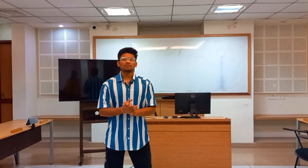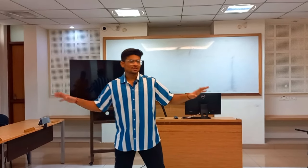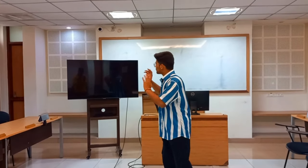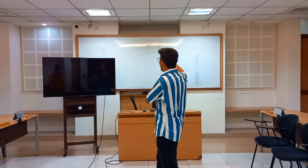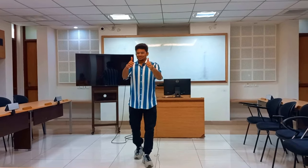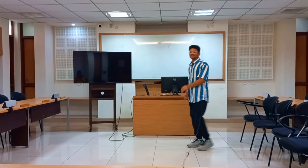So this is another type of classroom in Aryabhatta. This looks like a meeting room. If you have any meetings or if you want to study with a group, you can come here, you can sit, you can use TVs, you can use a PC, you have a whiteboard, you can study here and you can set up your meetings. I think this is one of the best classrooms which I have experienced ever. So take a glance at it.